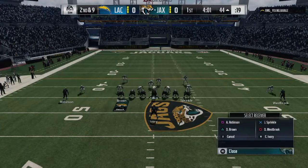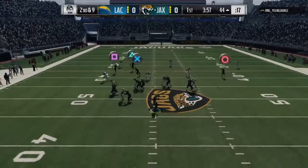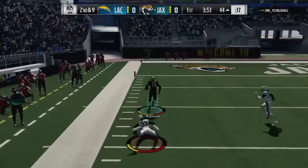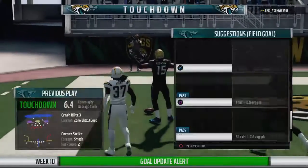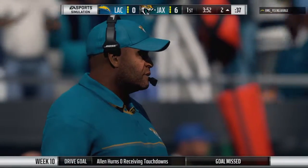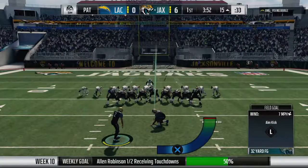Possible run anticipation here as the D-line sandwiches together. On 2nd down, here's Bortles. And the hookup here to Allen Robinson. Touchdown, Jaguars! Allen Robinson, his 4th touchdown on the year. And the Jags have taken the early lead.